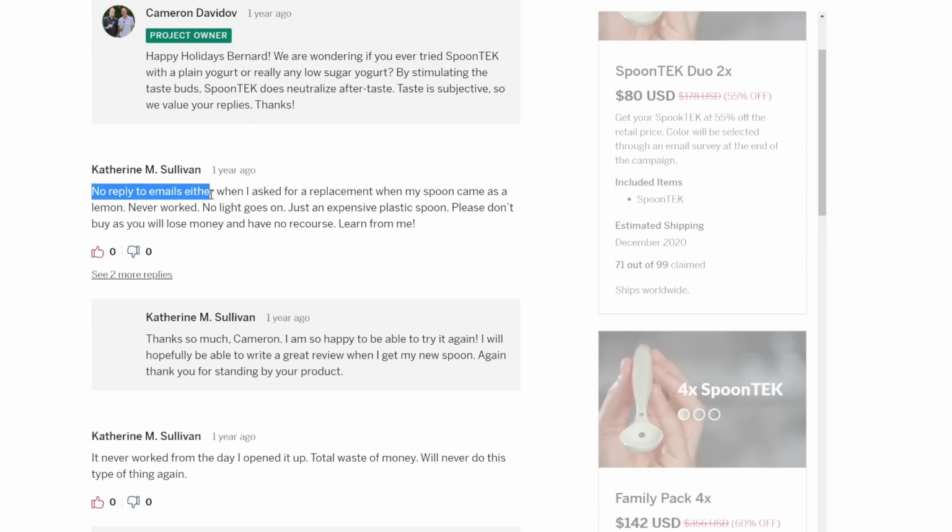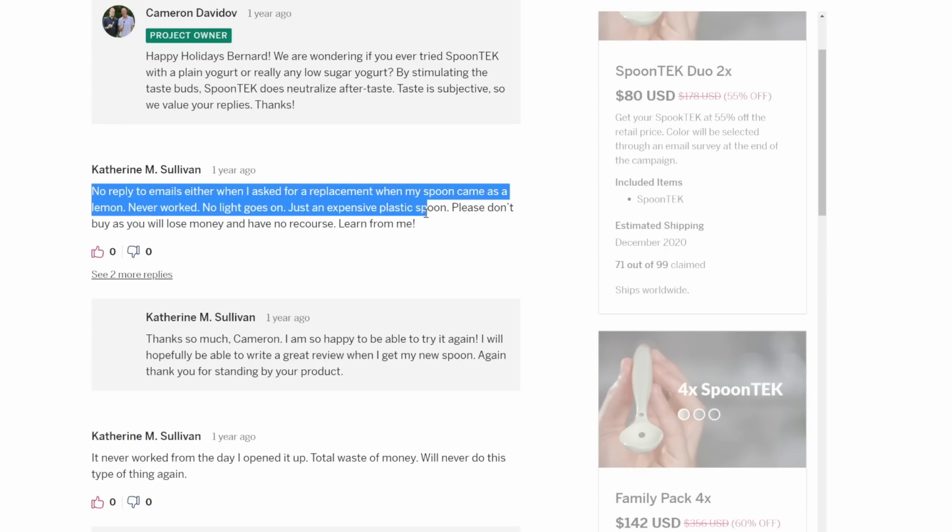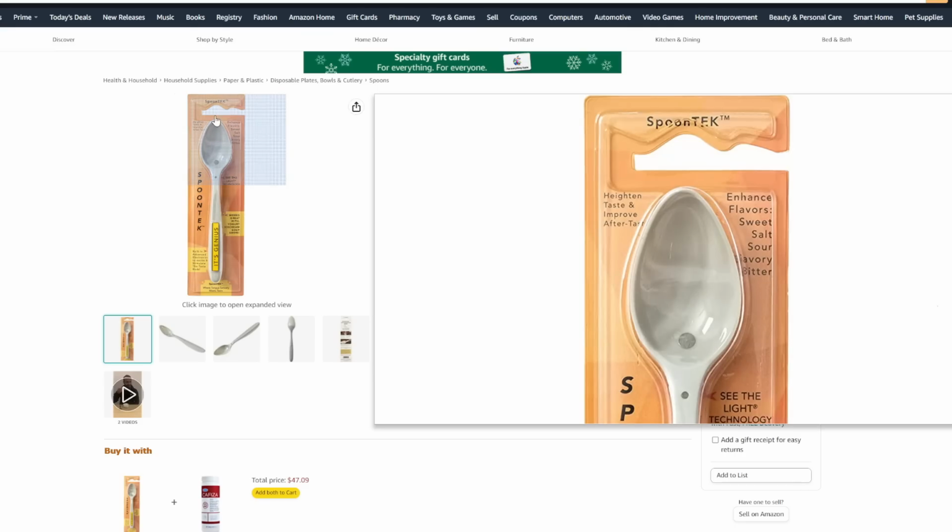"Catherine, no reply, no emails. When asked for a replacement, my spoon came. Never worked. No light goes on. Just an expensive plastic spoon. Please don't buy, as you will lose your money and have no recourse. Learn from me." But they sell it on Amazon, right?